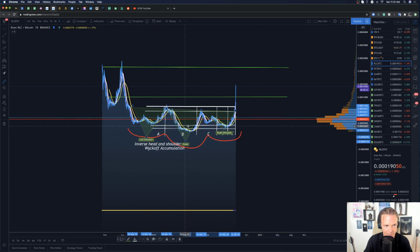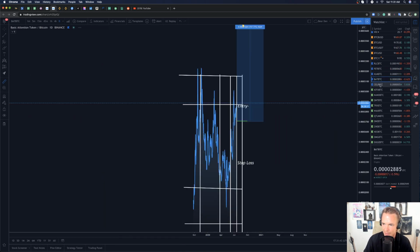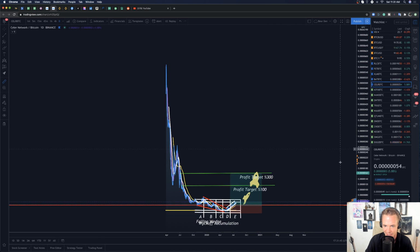But here we go. As we see with RLC, we're going to continue up and hit that 180% line, the same way we saw with Fetch and a few others. For those of you that are in the Bear Den, you know that we've got like 10 or 12 of these things lined up. We're just going to be able to rake in profits. It's really, really exciting.